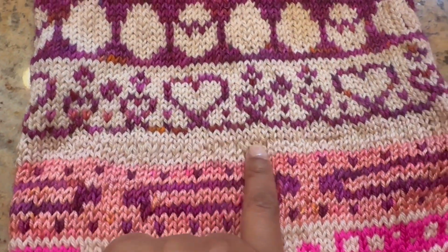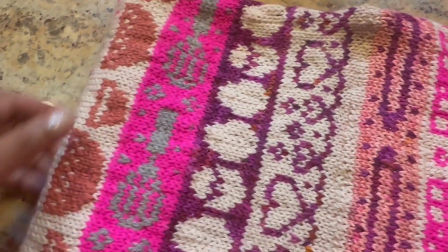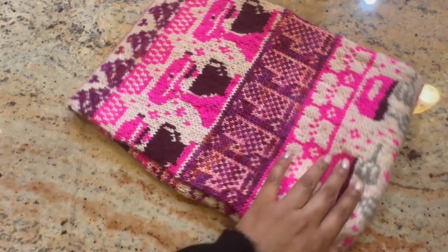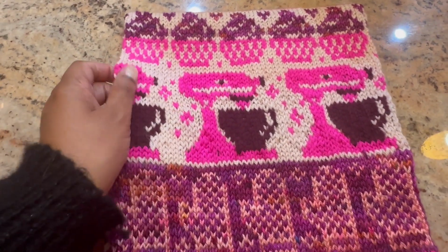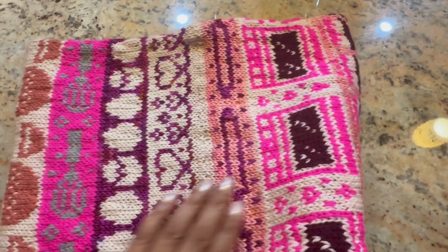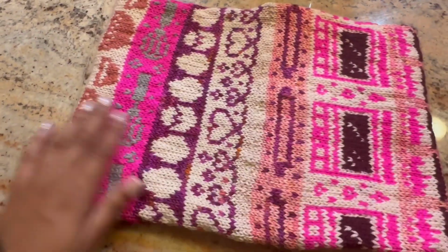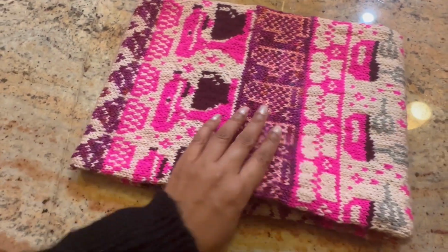So here is my grafted section, and the cowl is done. I am so excited. Let me zoom out a little bit so you can see the whole thing. Look at that. Oh, this is my favorite piece right here. The KitchenAid. My KitchenAid is not this bright pink. It's a lighter pink, but hey, we can have the KitchenAid of our dreams on our knitting. This section here is a little bit wider, but I really don't care. I'm going to wear it anyway, and it's going to fit, and I'm going to take some finished object pictures.